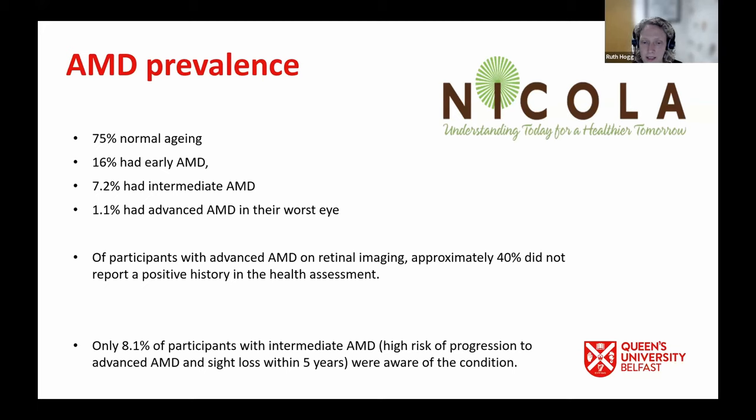So that was definitely of concern, particularly now as more treatments gradually come to patients, and also the possibility of treatments being within trials, etc., at an earlier stage. The challenge will be, if people don't know they have intermediate AMD, they won't be able to join these types of possible early intervention trials.